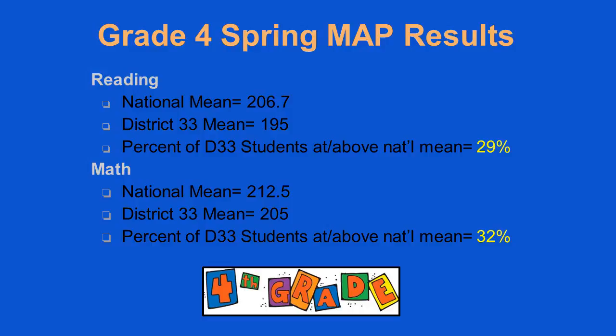Again, these are comparisons of national and district mean or average scores on MAP in English in fourth grade. This is an assessment of students' instructional level of grade level skills. The number of students at or above the national mean has risen from third grade. In reading, from 25% in third grade to 29% at or above the national mean in fourth grade. For math, the increase was from 26% in third grade to 30% at the national mean score in fourth grade.